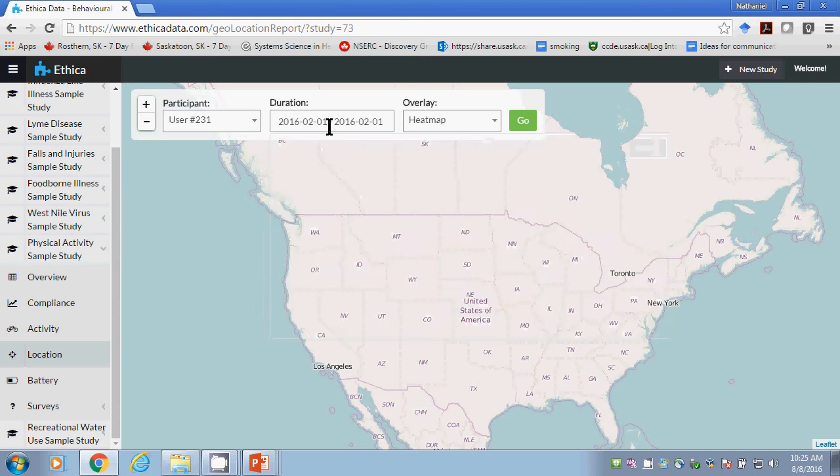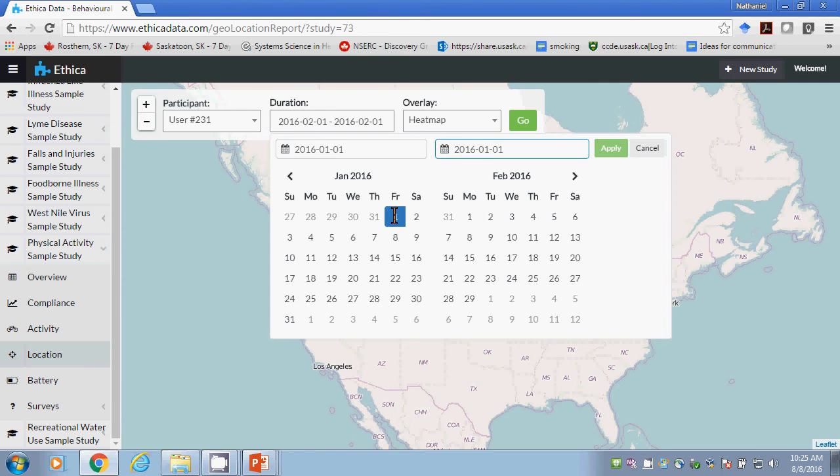Okay. Great. 1st through the 29th, and I'm going to ask for a heat map here, and it's going to go off and summarize what will be actually quite a bit of data. I should have really limited it to 1 month. And you can see this participant traveled during this time.